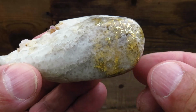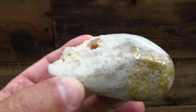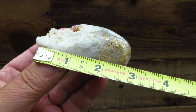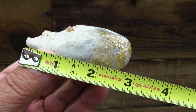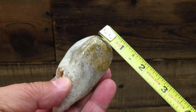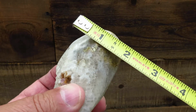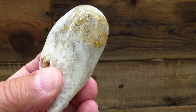Anyway, you're probably sick of looking at this. Just to show you how long a piece this is, something in that range there, about 3 inches, something to that effect. Give you an idea of size.